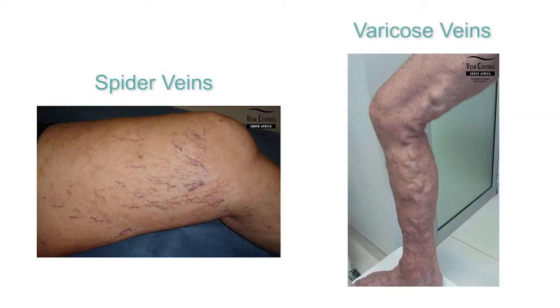And then how do varicose veins differ from spider veins? So the differentiation that we make is purely based on size. So when a vessel is smaller than 1 millimeter in size, we would generally refer to it as a spider vein. And when they become larger than 4 millimeters in size, we would start referring to them as varicose veins.